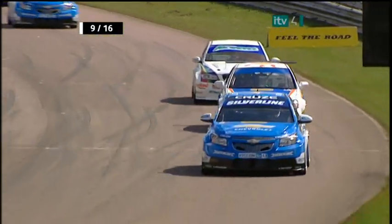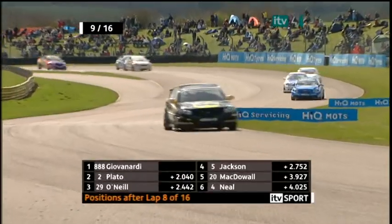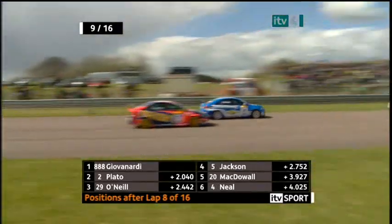Matt Neal, who got past Phil Glue, but now seems to... Well, he's now done it. Spoke too soon. Here we go, down the inside. Yeah, makes it look quite easy, so Matt Neal squeezes his way past, and that brings him up into 5th place now, so he goes after that group that are battling for second.